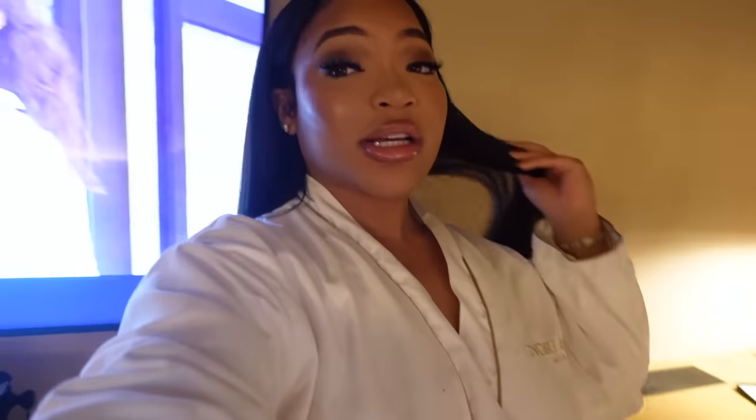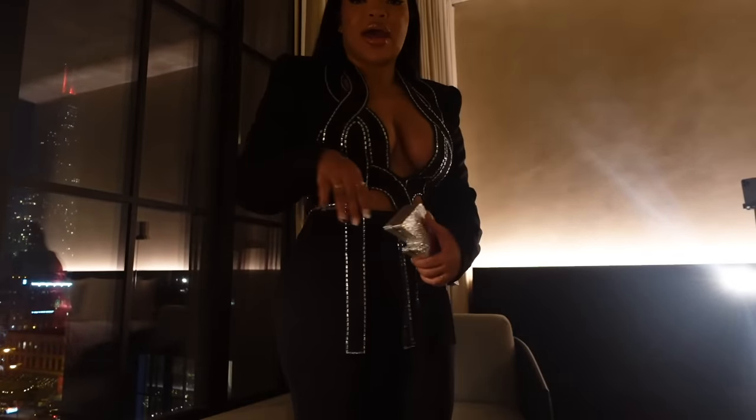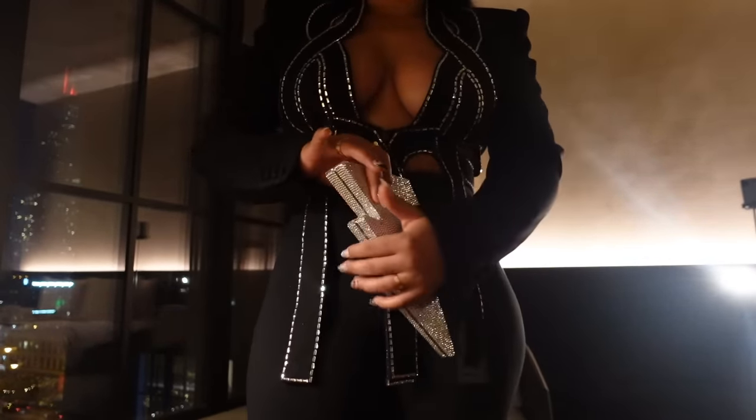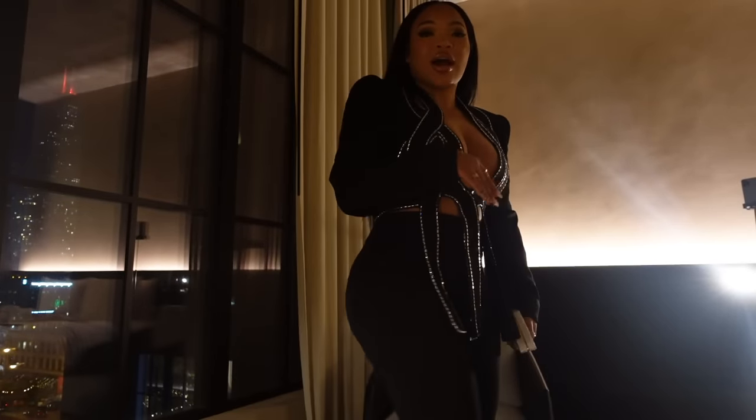Okay, I'm about to get dressed. So, y'all, I just got dressed for the night. We got on this blazer, bag, and this is the Kardashian collection. This is Kylie's little Stormy, and then I have on my Jimmy Choo's.